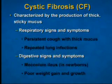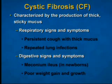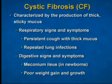Cystic fibrosis occurs because of mutations in the gene which makes a protein called cystic fibrosis transmembrane regulator, or CFTR. A person with cystic fibrosis produces abnormal CFTR protein or no CFTR protein at all, which causes the body to make thick, sticky mucus instead of the thin, watery kind that is normally present in the body. As a result, individuals with cystic fibrosis can develop severe respiratory and digestive symptoms such as persistent cough with thick, hard-to-clear mucus, frequent lung infections, poor weight gain and growth, and in infancy, a condition called meconium ileus, in which abnormally thick meconium causes an infant's bowel to be blocked at birth.